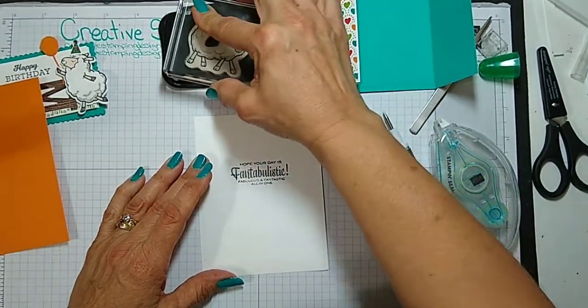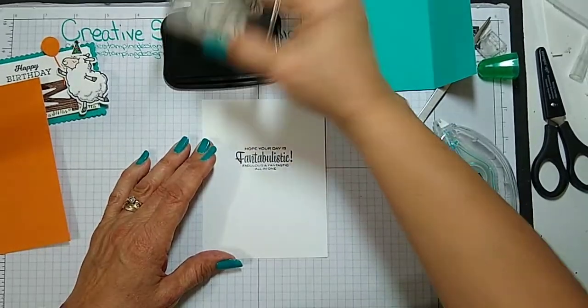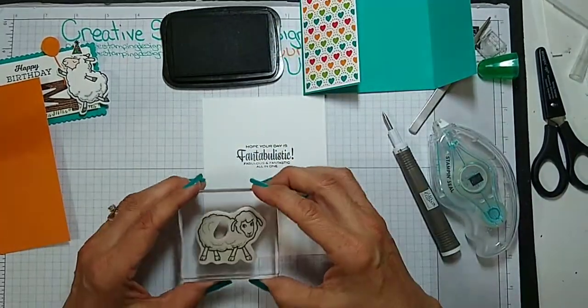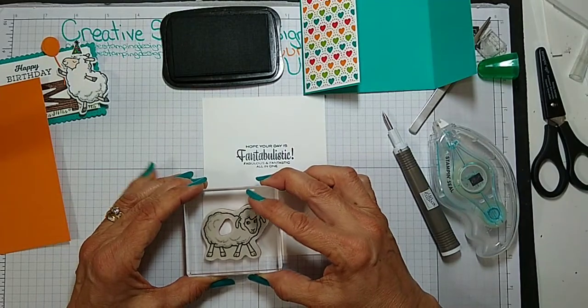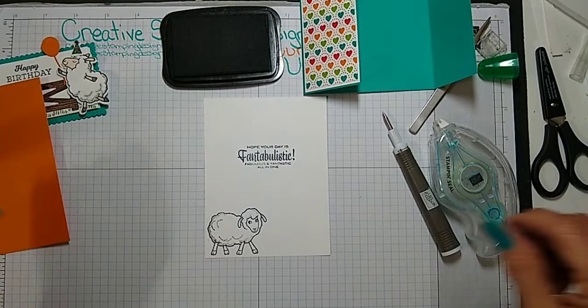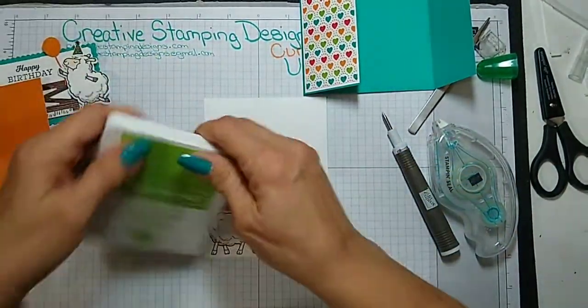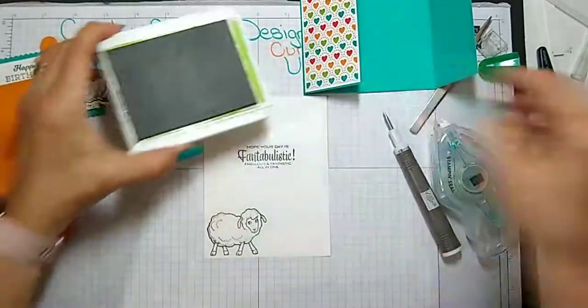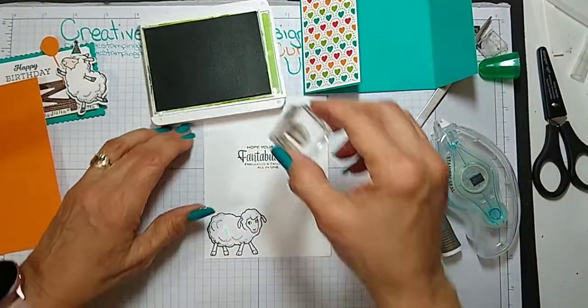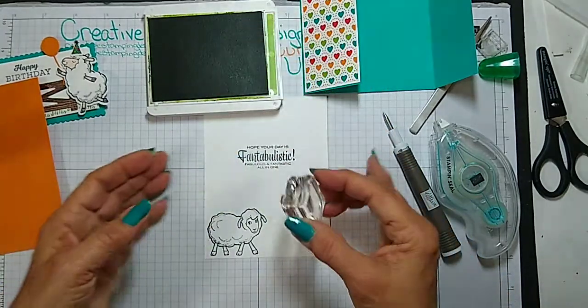And while I'm stamping this one, I'm going to stamp it on the envelope too. And we'll put a little color on him. And where's my... should have done the grass first.